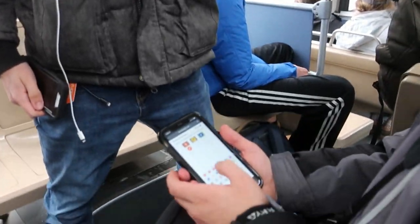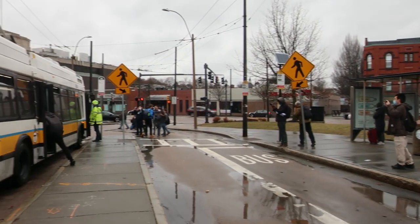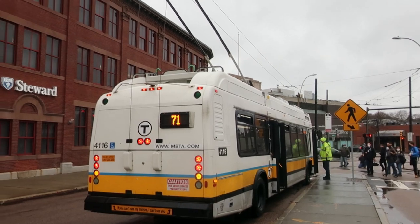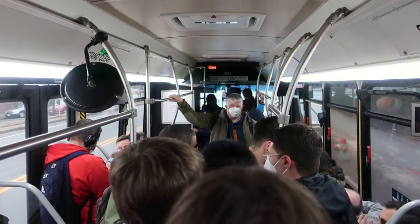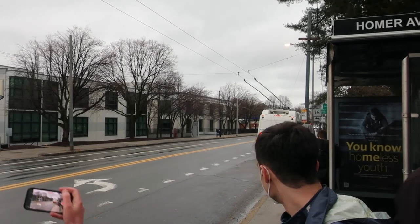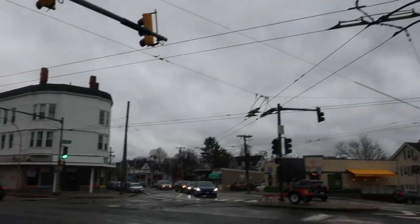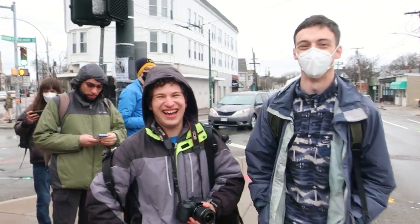Okay, so here's truly a gathering of the foamers. We're all playing Subwaddle. Those wires go to Watertown Yard, which isn't a yard anymore. This is the Watertown loop. We're going to stay on and head back to the split point where the 71 and 73 split up. How many foamers can you fit on one traffic island?